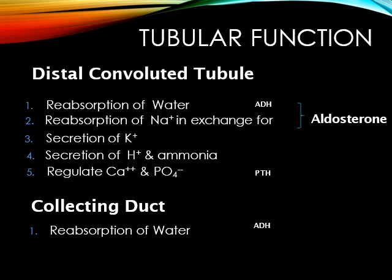Decreases in plasma osmolarity are detected in the anterior hypothalamus by osmoreceptors. These osmoreceptors send neural input to the supraoptic nuclei cells in the hypothalamus. These supraoptic nuclei cells have neuronal axons that terminate in the posterior pituitary gland and act to inhibit secretion of ADH. In the absence of ADH, the tubules are essentially impermeable to water. Thus, any water in the tubules leaves the body as urine.